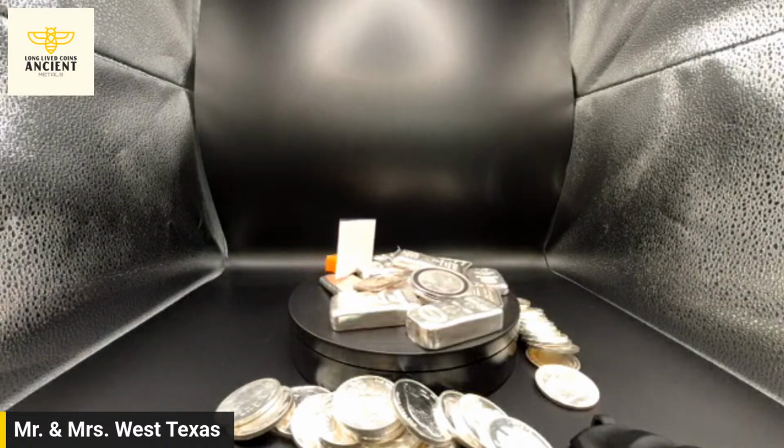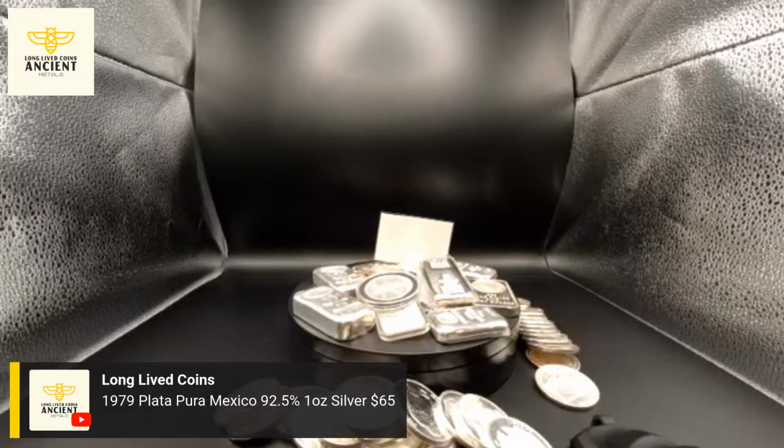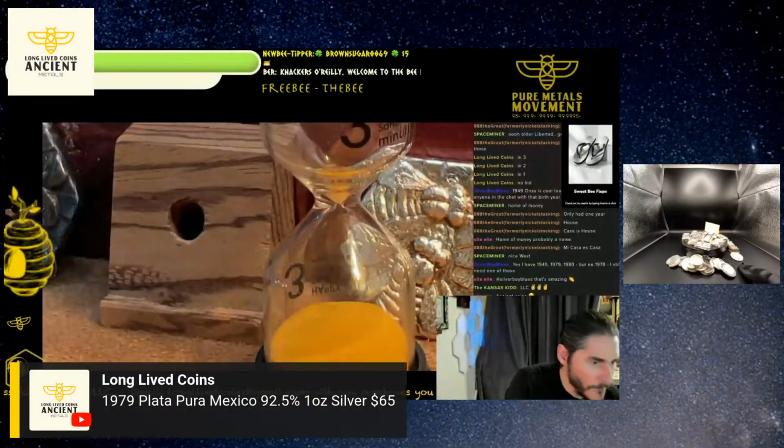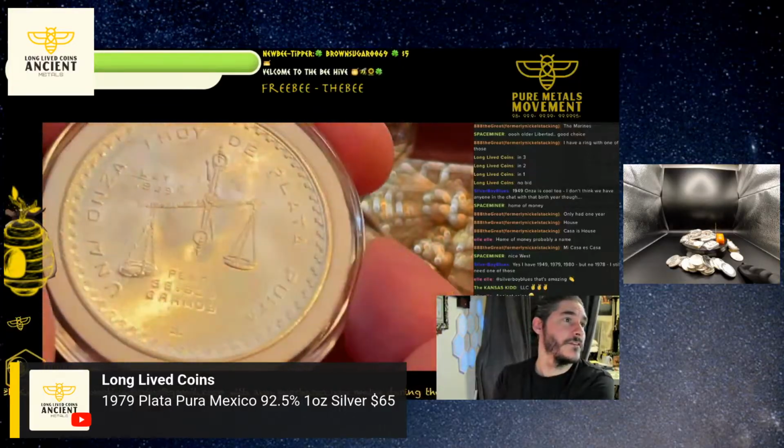But with the extra grams of weight, they equal 1 ounce of silver. The silver weight is actually 1 ounce. Yeah, I think you're right there. I did know that.